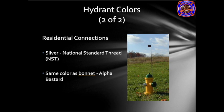Again, as a review, these are typically 4.5 inch national standard thread. There are some areas that have a 5-inch Storz. There are also a few areas that may only have a 4-inch, and we have an adapter for that. So think of the steamer connection as the large outlet on the front of it. To the left and to the right are going to be the residential outlets.